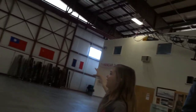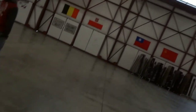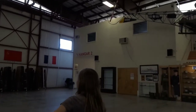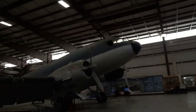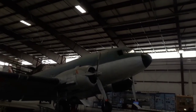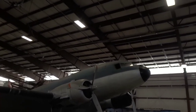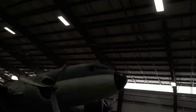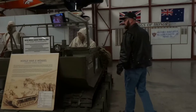Mom, that big thing opens. They did that for us on our trip. Oh, really? They open the hangar doors? Yeah, that's how they get the airplanes in and out. Ow, that hurt my back. No, go stand by that. Then you're going to get video of you crying because you're being forced.